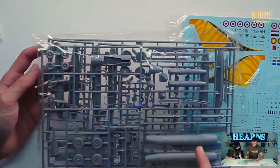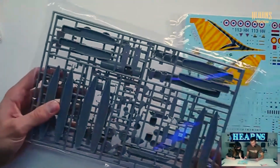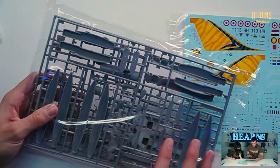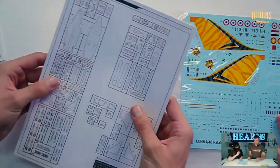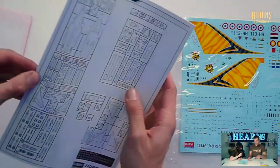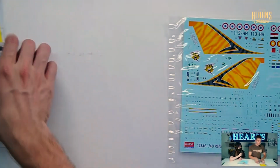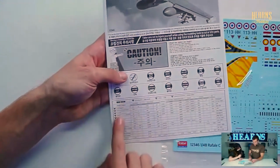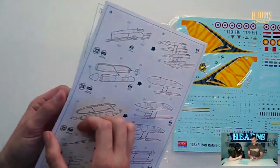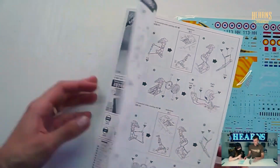So you've got wheelbase, your wheels. I believe that is an extra fuel tank pylon. You've got all your sensors and some fins for your missiles, some more weapons. And yeah, that's that. You've got your instruction manual over here with some pretty crude drawings. You've got your paint schemes there, another sheet with all of your paints on it, and then that's all the building process there. It looks pretty clear.